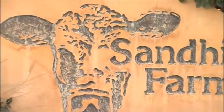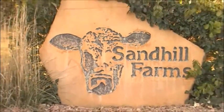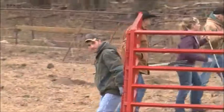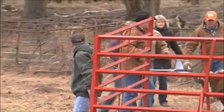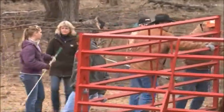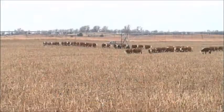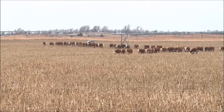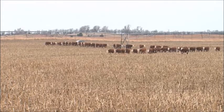Sandhill Farms is a family-owned and operated Hereford seed stock business managed by Kevin and Vera Schultz. For almost 150 years, the Schultz family has been living on and working this land in south central Kansas. We have a registered and commercial cow herd of approximately 350 cows. The crop side of the operation is irrigated and dryland corn, soybeans, and wheat. We have been here since 1867.